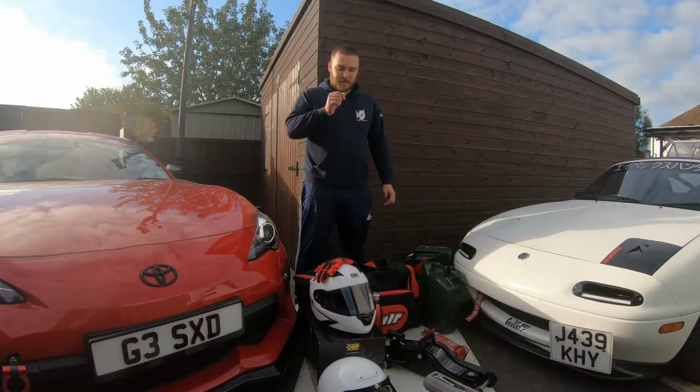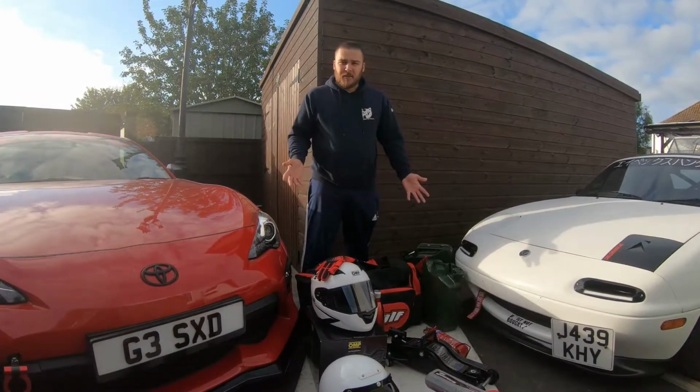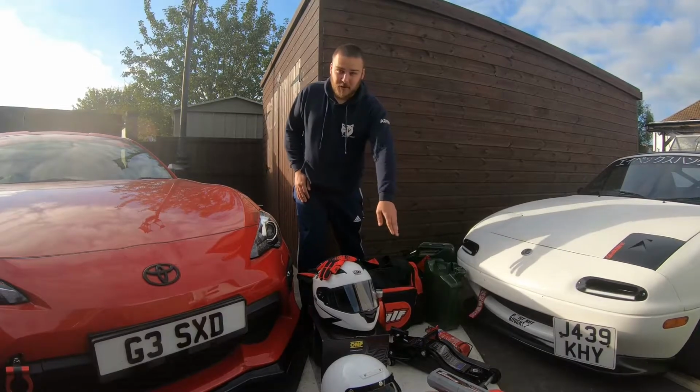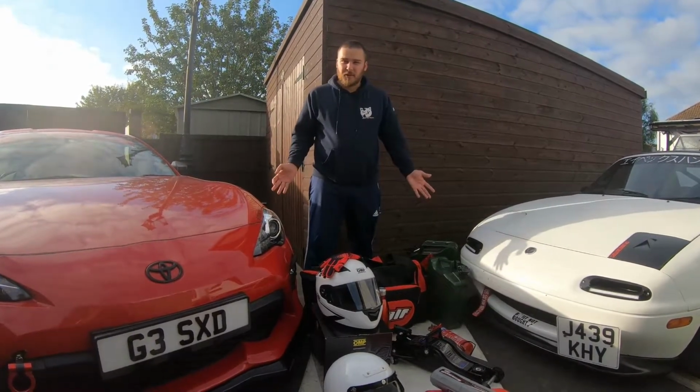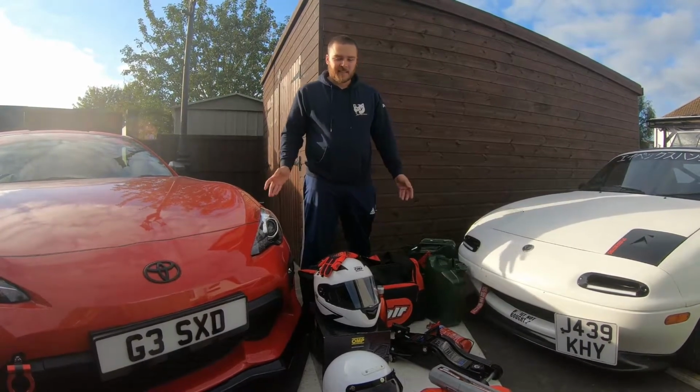Obviously if you're going to be doing a lot of stuff on the wheels yourself, a good trolley jack is good, but most cars have a jack in them if you're not too worried about using it and it's only going to be for an emergency.